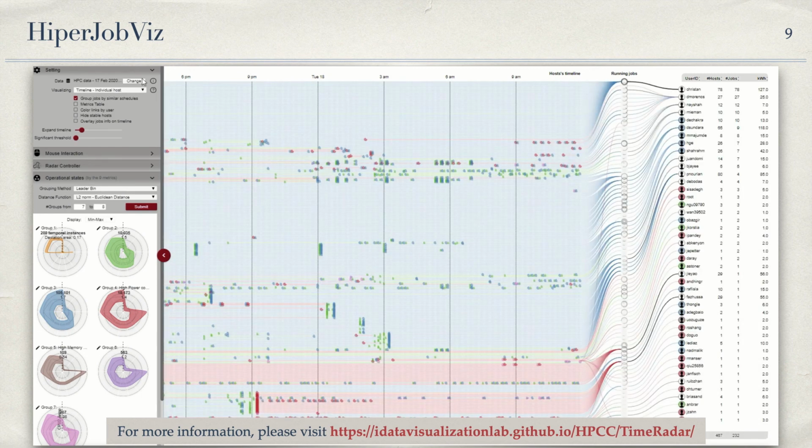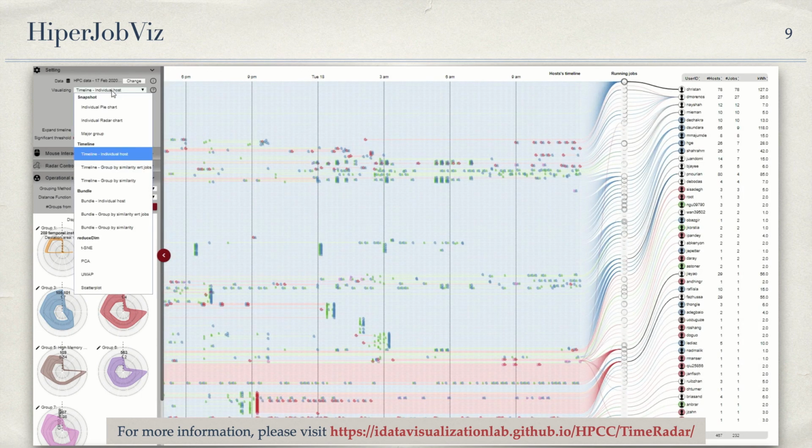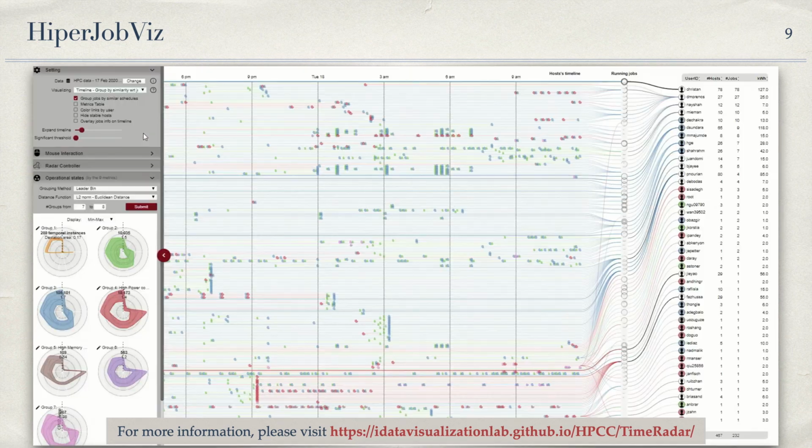In addition, we also provide grouping the nodes by their similarity. This shows the node status in a more concise way. For more information about the visualization tool, please visit this website.